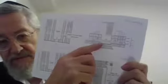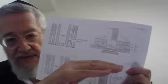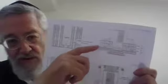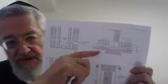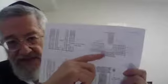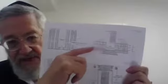12 steps into the ulam. The heichal is past the ulam. You walk through the ulam into the heichal. The ulam and the heichal are at the same level, six amos higher than the azara. To the right and the left of the steps, you have a raised floor. That's the ulam floor. It's been raised as part of the whole ulam structure. Below that, you have a six amma area. The steps raise this area six amos, so you have sort of a basement area that's six amos high from here to here. In fact, if you look at the picture, it's showing you right there six amos.